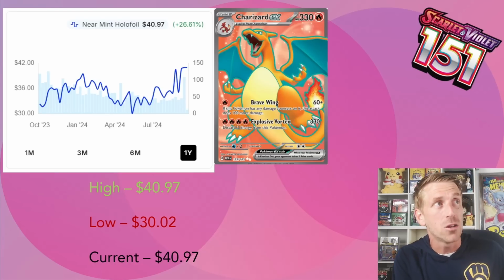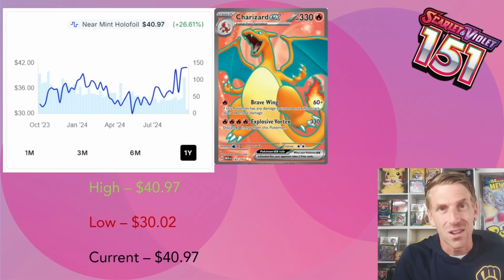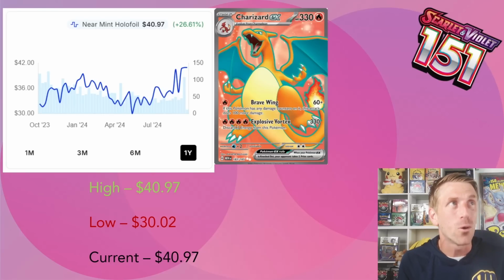Now, it has sold 100 before on a weekly basis, but that was much closer to the time when the set originally released. So this one, all of a sudden, is starting to get bought up, but that's probably because there's a lot less quantity available, so all of a sudden you can buy it up, and then the price spikes. $40.97 is where it's currently sitting. That's an all-time high for this card.